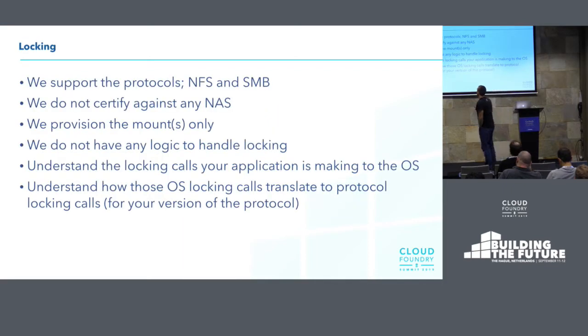So a word on locking. We consider that we support the NFS protocols only, those being NFS and SMB. We, as a team, do not certify against any backends, any NAS backends, including Isilon. We provision the mounts only onto the cell and into the container, and then we take them away again afterwards.